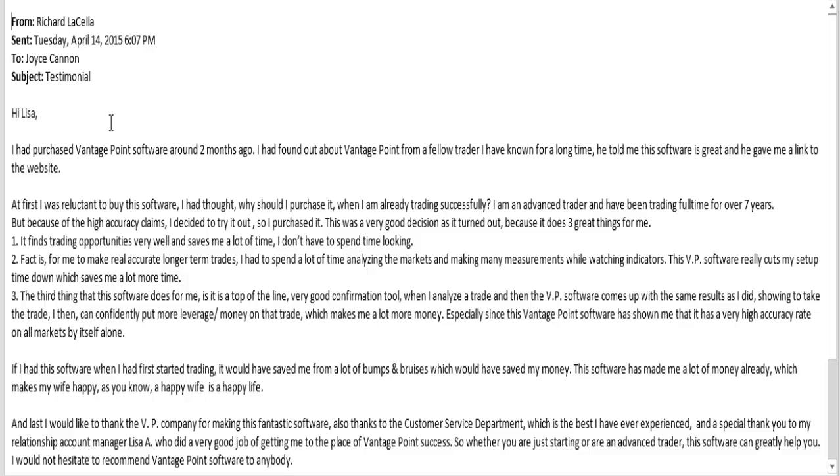At first, I was reluctant to buy the software. I thought, why should I purchase it when I'm already trading successfully? I'm an advanced trader. I've been trading full-time for over 7 years. But because of the accuracy claims, I decided to try it out, so I purchased it. This was a very good decision as it turned out because it does 3 great things for me. First, it finds trading opportunities very well and saves me a lot of time. I don't have to spend time looking.